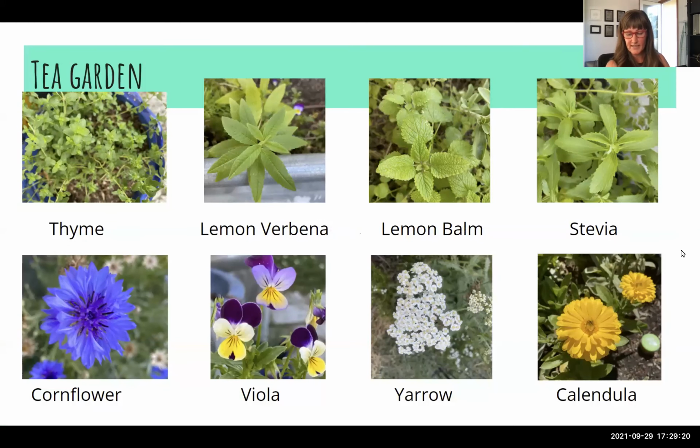Here are some of the plants that you can add to your tea garden. I'll go through a list. So for leaves, plants that you would be eating the leaves of, we've got thyme, lemon verbena, lemon balm, stevia. There's also mint, oregano, rosemary.